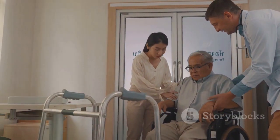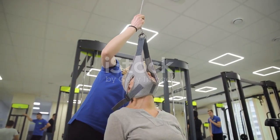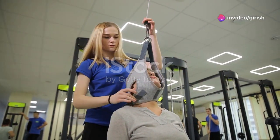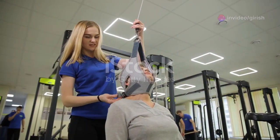It can limit mobility, cause chronic pain, and lead to a loss of independence. However, with proper management and lifestyle changes, individuals with osteoporosis can reduce their risk of fractures and maintain an active lifestyle.